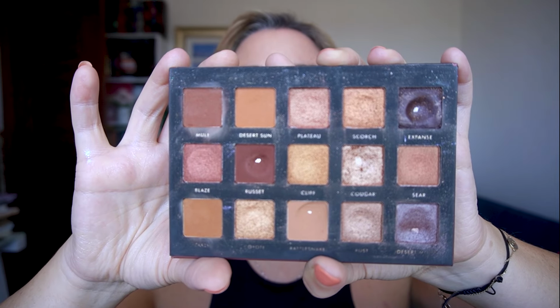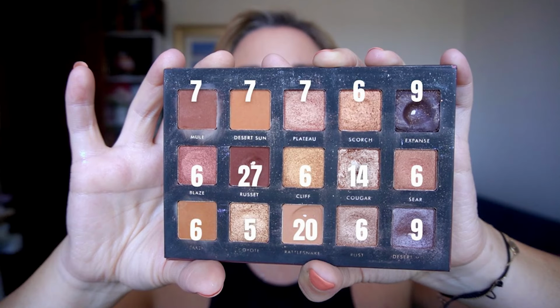Okay, next up we've got the Alter Ego Canyon. This was also in a project level. It was my level 5 and it took me a really long time to hit pan in certain shades. This is what it's looking like, and this one I have 37% use on. So quite a fair amount of pans in there, which really helped with the percentage.